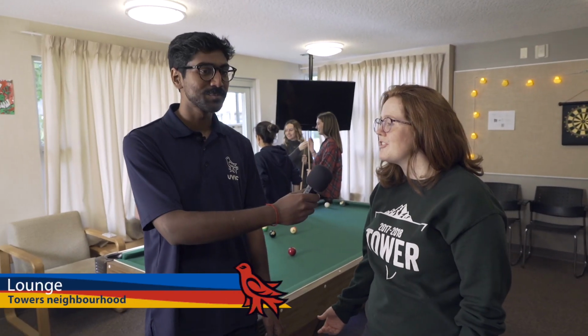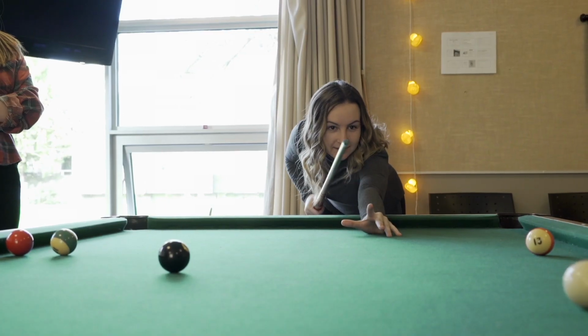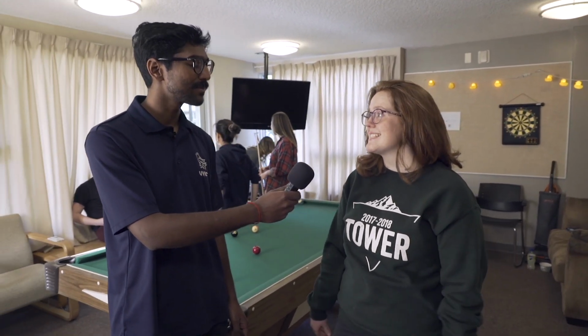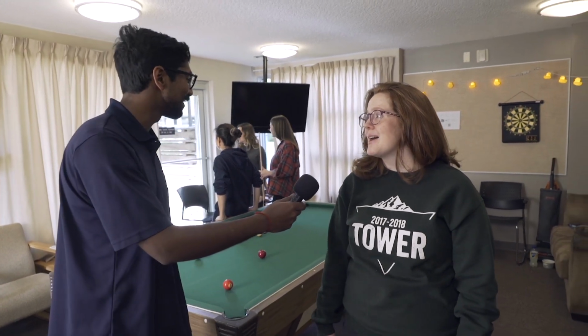So this is the leadership floors lounge, and as you can see, it's a pretty cool space. It might be the coolest lounge on campus. A lot of what's being done here was actually done by the residents in this community. So they all came together, they bought this pool table. Could you say they pooled their money to buy this pool table?